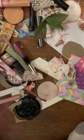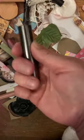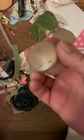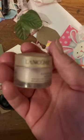And I got this jade roller thing for a mask. And I got this little mushroom brush. What's this? I think it's lipstick. Yep. Oh, can't get it back in now. Great. Okay, another one of those lip things that don't work, I guess. This is some cream from Lacombe. What's it called? Lacombe? I think I got that free.